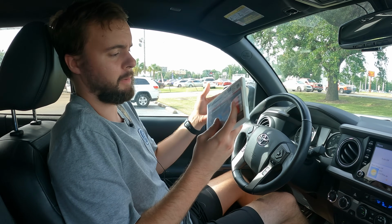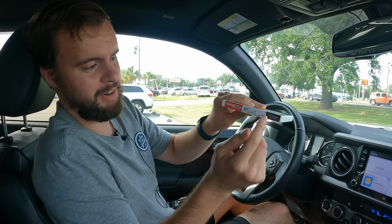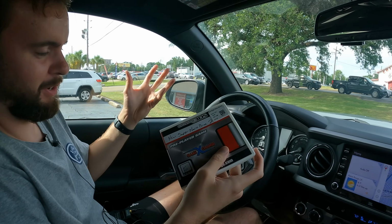All right guys, so we just stopped at the Baton Rouge Game Exchange, got New Super Mario Bros. 2 for the 3DS. Honestly, I picked it up because it has this Game Exchange case here, and the side here says New Super Ma. They just didn't write the rest of it, so I thought that was kind of funny.